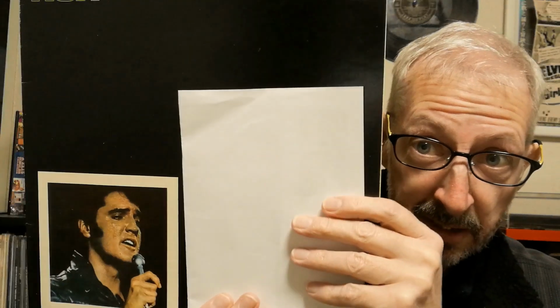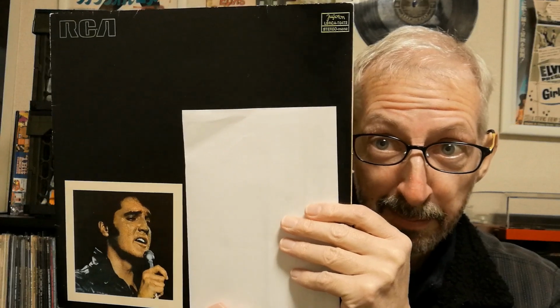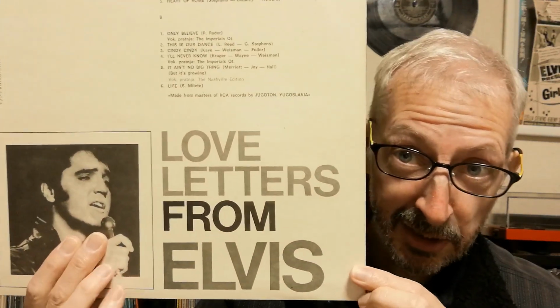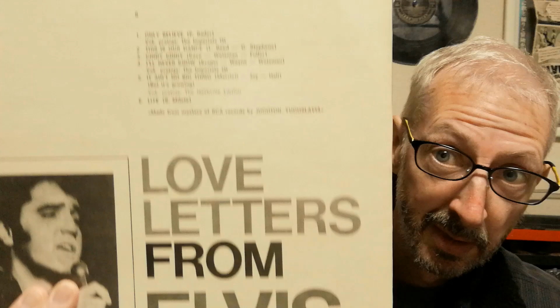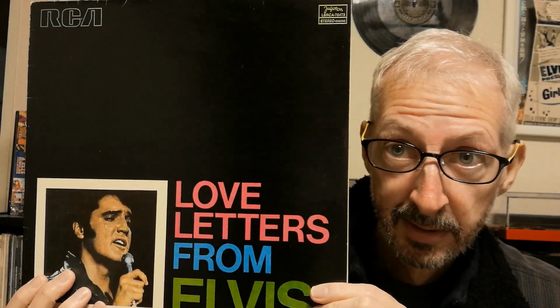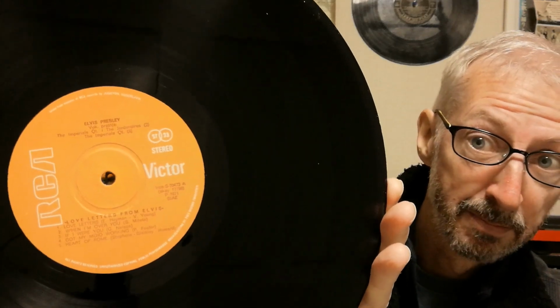Another TV special picture for the next one, and I need a big piece of paper to cover up the title. Has anyone ever seen that one before? What is it and where is it from? If we look on the back, you can see the same picture again, and it also gives you the title on the back. It's actually the Love Letters album. This one is actually from what was then Yugoslavia. Just quickly show you the labels. It's the same songs in the same order and everything as anywhere else.